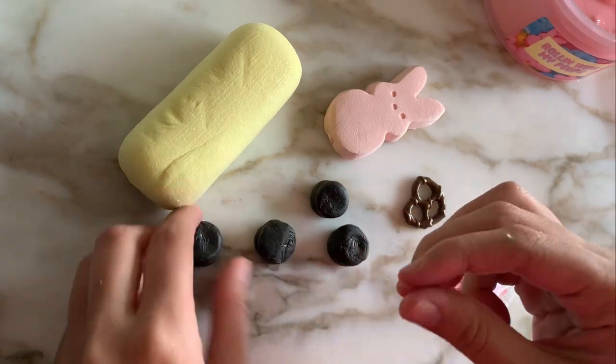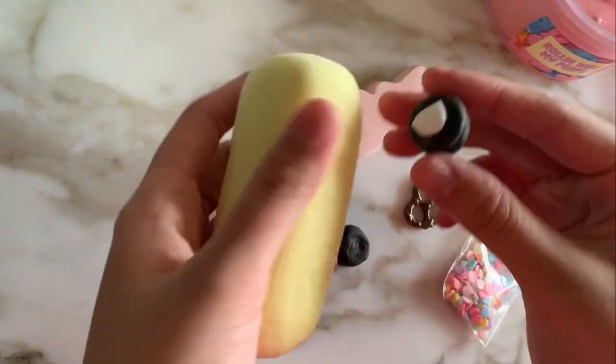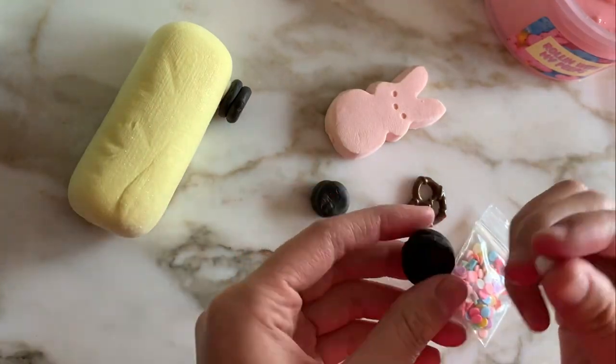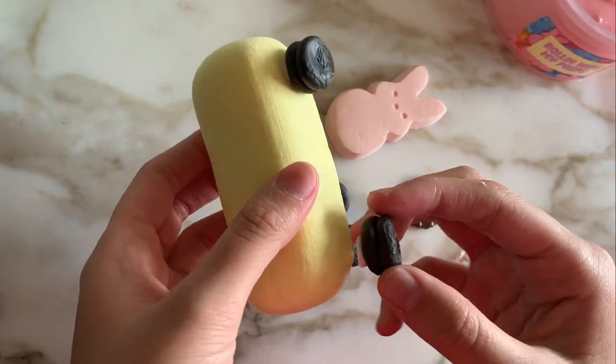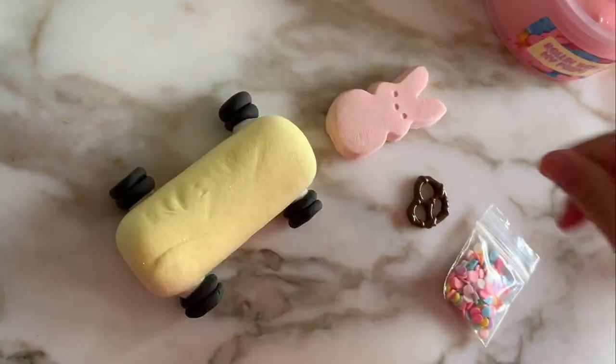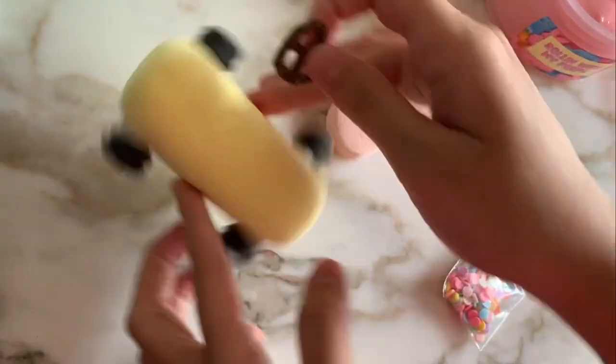This was so much fun assembling together. I first took some of the white syrup provided and used that to help attach the wheels to the Twinkie, which is basically going to be the car, and this slime is just so cute. So I just put on all 4 wheels first.